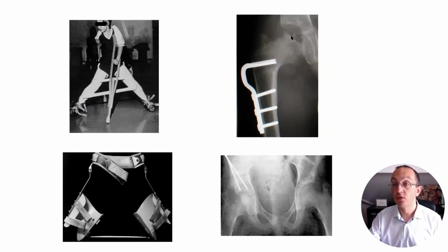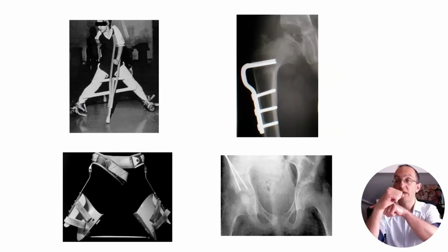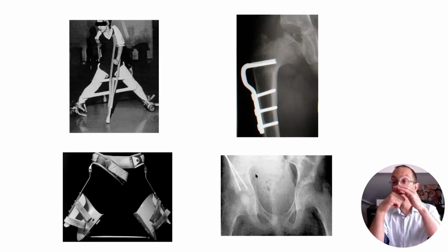And this is called a varus osteotomy, where we take a hip that's a bit like this, we break it across here to force the hip down into this position. Or the other option is to do some sort of work on the pelvis, so do a pelvic osteotomy, so break the pelvis bone, to try and move the socket so it covers the hip up more in a number of different directions.